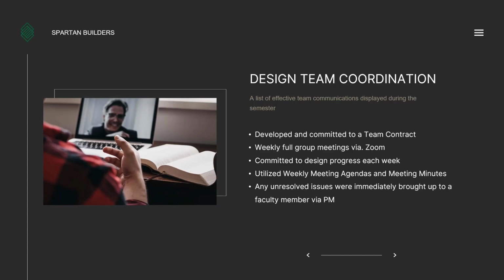Based on how information heavy our weekly meetings were, meeting agendas and meeting minutes were created and noted action items for each member for the following week. During this time, we brainstormed ideas, recommendations, and tasks for each other, if needed, based on what was talked about at the design meeting. And lastly, any unresolved design issues were immediately brought up to a faculty member via the project manager.